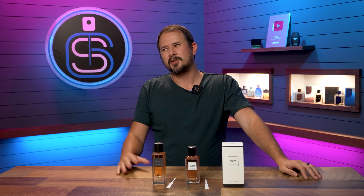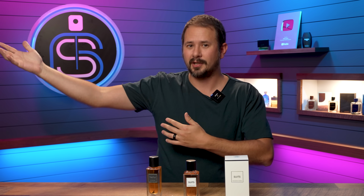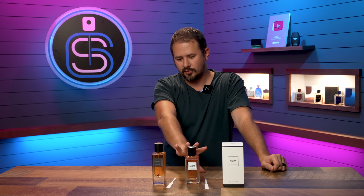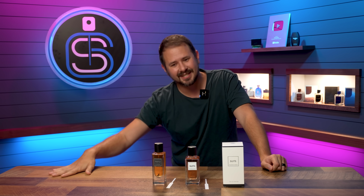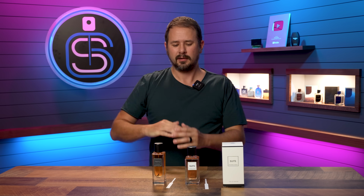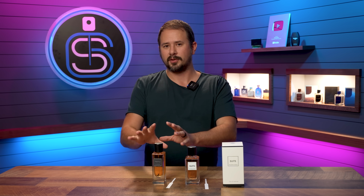But if you can pick it up for the price that it's usually going for, which is actually a bit more than Suits, usually around 50 bucks or so, sometimes a little less, that's good. You just don't want to pay $30 above that, and then you're starting to get ripped off. But this one, Suits, is cheaper. And I gotta say, on a personal level, in the dry down, I might like Suits more. In the opening, I think I like the little sparkle type thing that's going on with the Tux more.